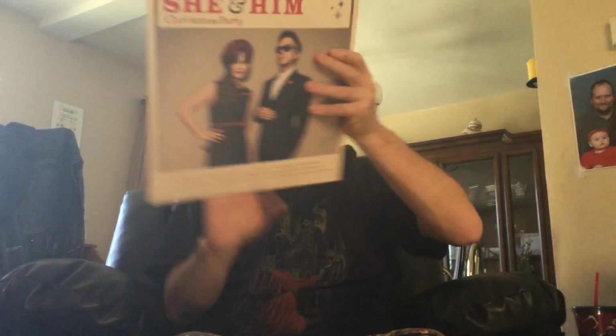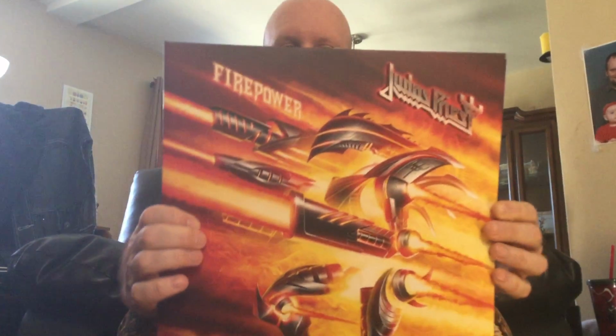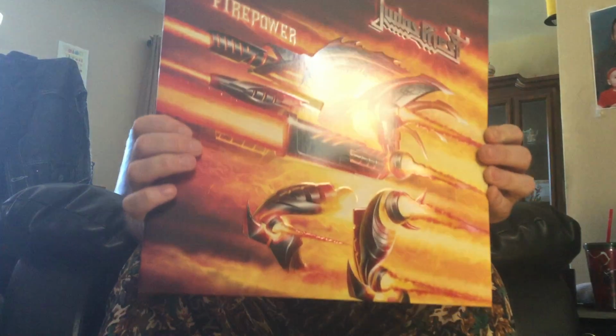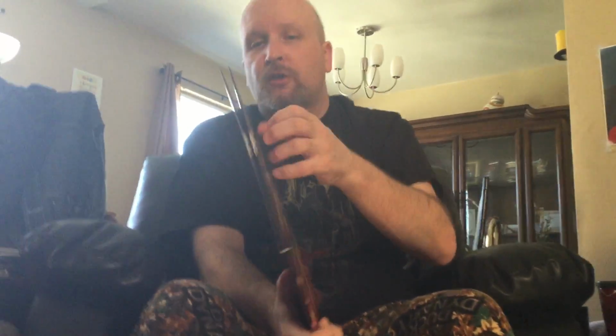And we are saving the best, the sickest for last. The sickest vinyl I've ever owned for last. And one of my favorite bands of all time, the mighty Judas Priest, who I'm seeing with my daughter in 3 days with their new classic album now, as far as I'm concerned, Firepower. Holy shit. First off, the album's incredible, okay? I don't care what you say. This is a great record.